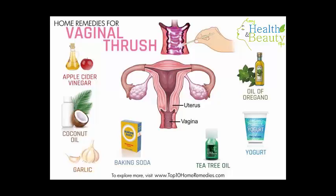Add 5 to 10 drops of tea tree oil to 4 cups of water. Use this solution to wash the vaginal area, 2 times daily until the infection is under control. Another option is to add some tea tree oil to your bath water and take a long, relaxing soak. Note: never ingest tea tree oil. Pregnant women should not use tea tree oil in any form.